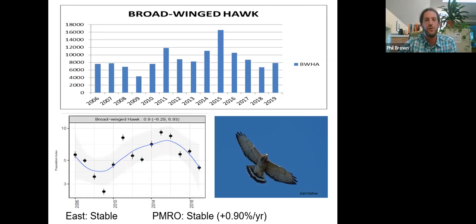We don't get the huge numbers like we did in 2015 when over 16,000 were counted at Pack. We could have as few as 4,000 or 5,000 in some years. Either way, we're going to have thousands of broad-winged hawks unless something crazy happens. And it's already underway. Nearly 2,000 already in the last few days. So as a result, their trend graph is a little more variable.